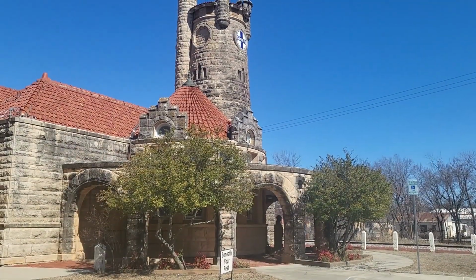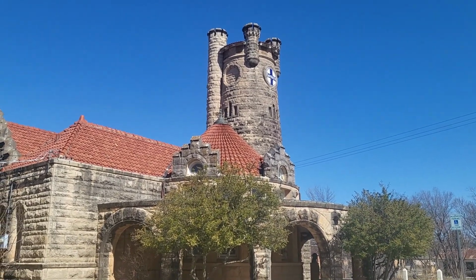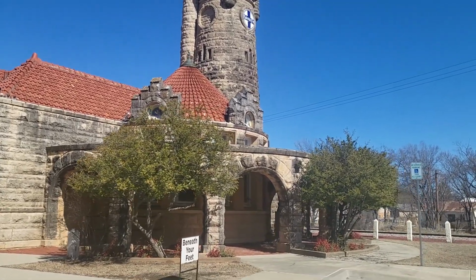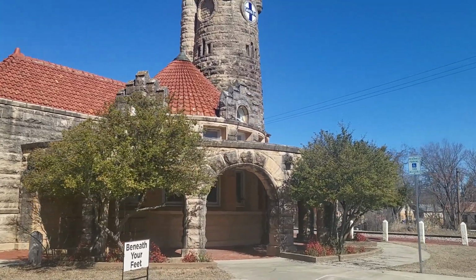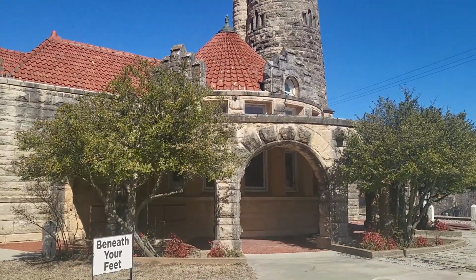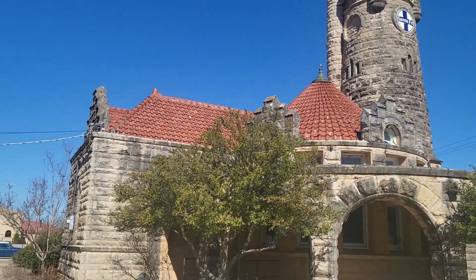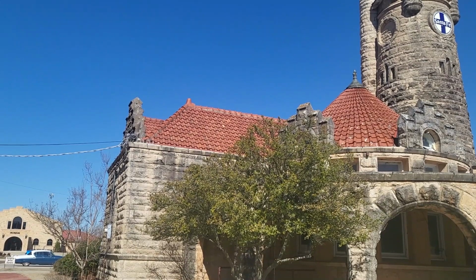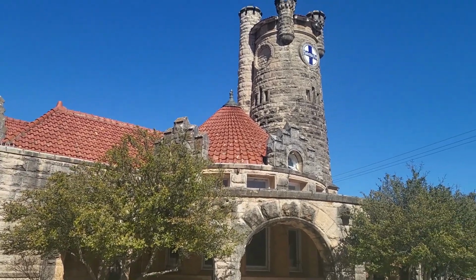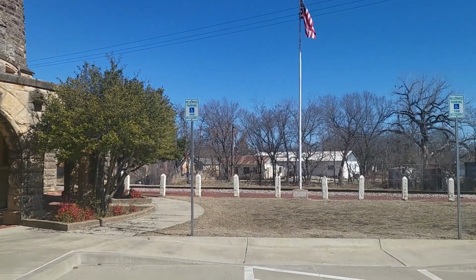Okay, just on the eastern edge of downtown Shawnee is the old Santa Fe Depot. And you can see it's pretty interesting architecture. Looks very well preserved. Look at those clay shingles on the roof, and that tower, very, very cool looking. And there's the tracks by here.